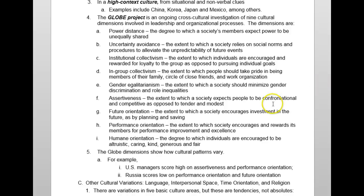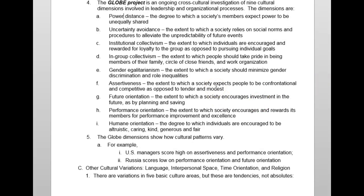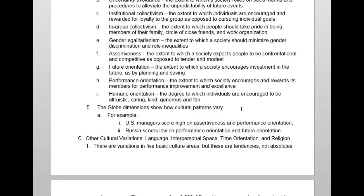Assertiveness: how much competition or how much confrontation can be expected or actually encouraged when ideas are brought forth. Whether a country is future-oriented or not. Performance-oriented, to the extent they encourage and reward people for improvement and excellence. And then humane orientation, where we're looking at caring, kind, generous, and fair. Some countries, when they get into business, that is not part of it, and it's important that we understand which countries those are.